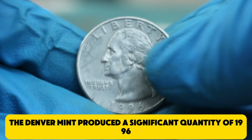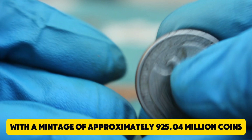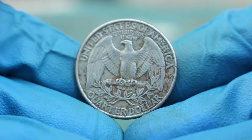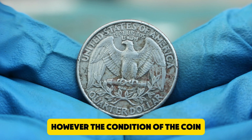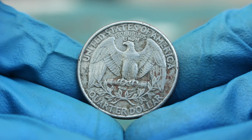The Denver Mint produced a significant quantity of 1996 D Washington quarters, with a mintage of approximately 925,040,000 coins. This makes it a common coin in circulation, and it's not considered rare. However, the condition of the coin plays a big role in determining its value in the collector's market.